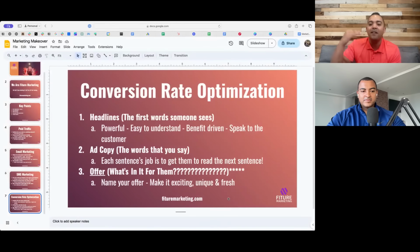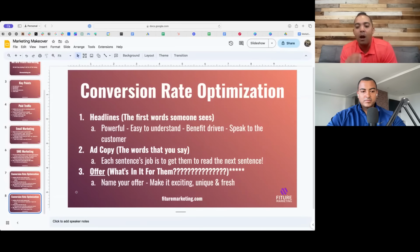Basically, just think we need to make sure our offer is good. If no one wants what you have to offer, you will not get any conversions. It doesn't matter how much money you spend, how many followers you have, or how many people say you're great, you will not convert. So those are the three things you want to focus on: conversion.